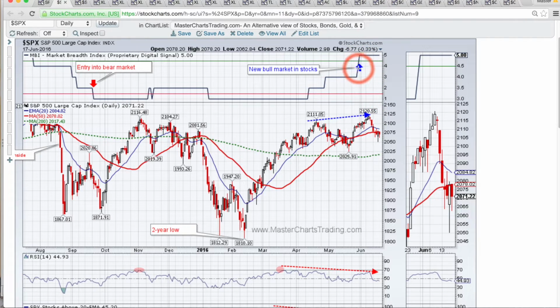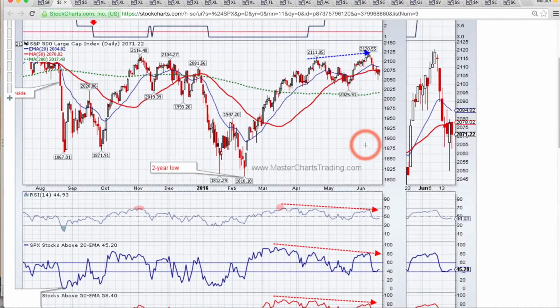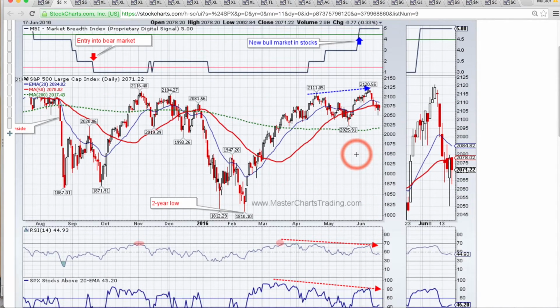So here, this index has now entered a new bull market, so I'm more confident about the continuation of this bull market higher. It's obviously not going to be a straight line, and this rally was quite unusual, so some corrective action is certainly in order. We'll see where that goes, but we could potentially just trade sideways and then either break out, or alternatively we could break down and have more corrective action.